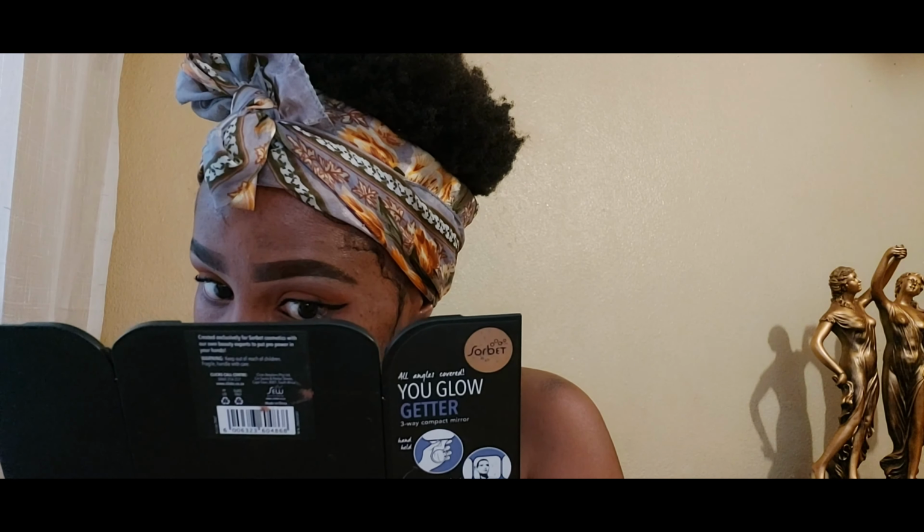And now for the lips, I will be using this brow pencil. Yes, it is a brow pencil by Wet n Wild, and I will basically be outlining my lips.